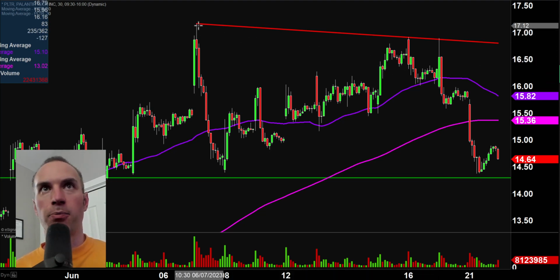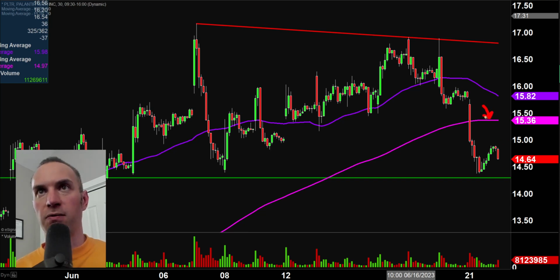From the overarching standpoint, you do have this area of resistance up here, sure, but on more of a near-term level, I would definitely consider that 200-period moving average now a key level of resistance, and that's just based around the foundational rule that when levels of support are broken, they tend to act as resistance. So keep an eye on that. That currently is valued at, we'll call it, 15.35.